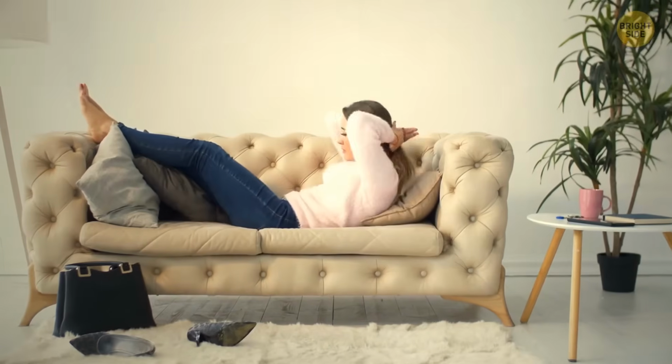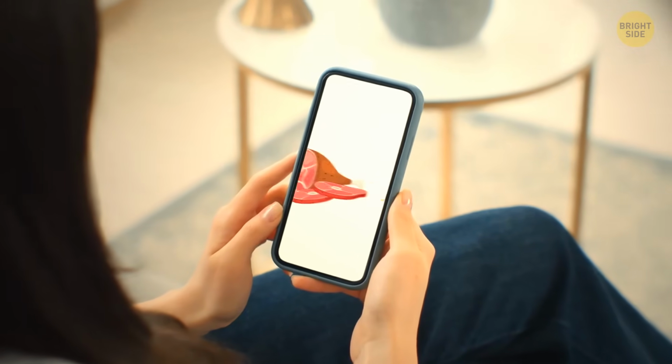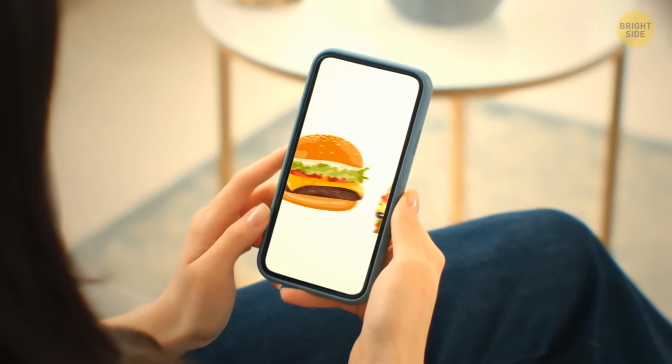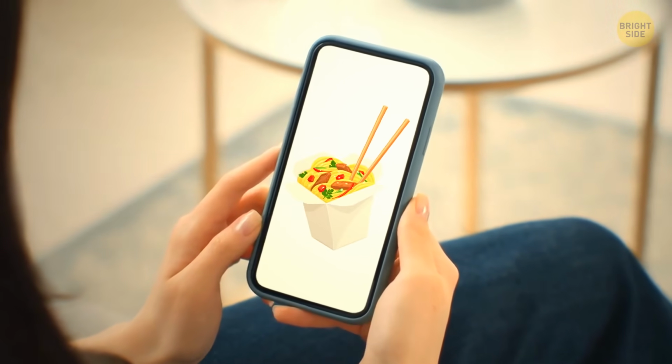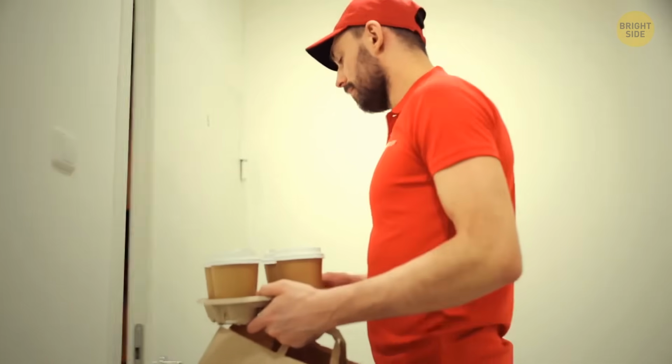You finally arrive home after a long day's work. You understandably don't feel like cooking, so you sit on the couch and watch a bit of TV and order some takeout. How about Chinese? Perfect. There's the doorbell. That has to be your food.